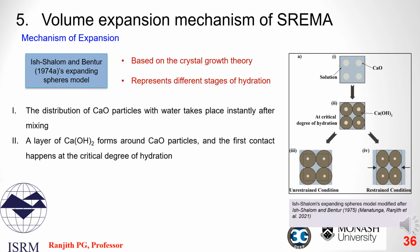Now, let us turn to the volume expansion mechanism of SREMA. The Ishai-Ben-Tur expanding spheres model can be used to demonstrate the expansion of SREMA due to the formation of portlandite, which is based on crystal growth theory, and it represents the different stages of hydration of SREMA. First, the distribution of calcium oxide particles with water takes place instantly after mixing. Next, a layer of calcium hydroxide forms around the calcium oxide particles.